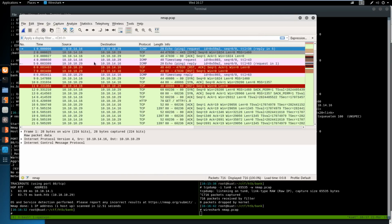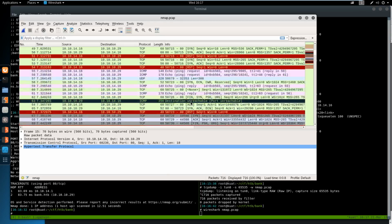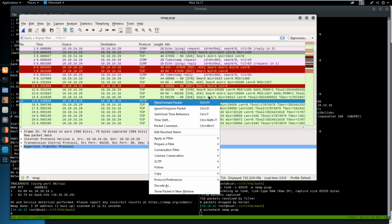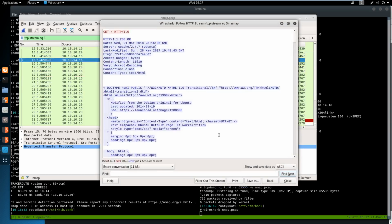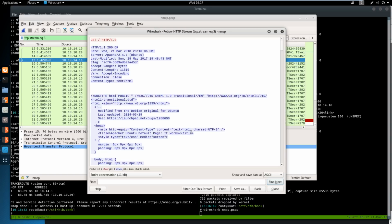So we have a bunch of stuff, and we have a bunch more than that. We have a bunch of HTTP stuff. So we're going to right-click the first HTTP packet that we see, go to Follow, and we're going to follow the HTTP stream here.